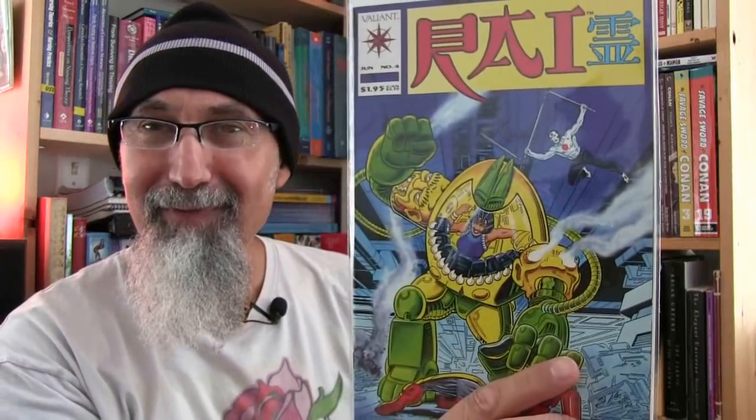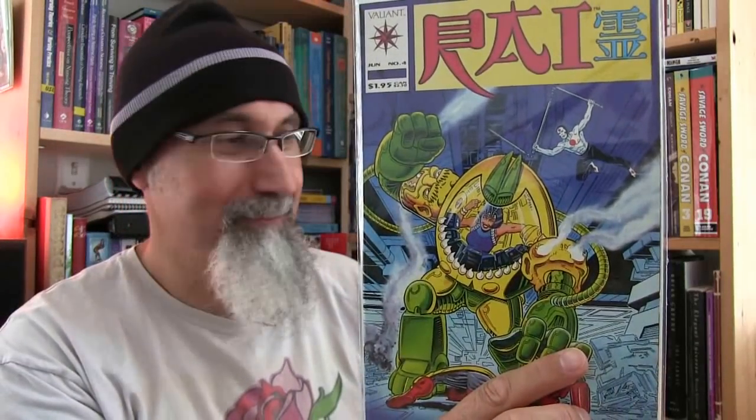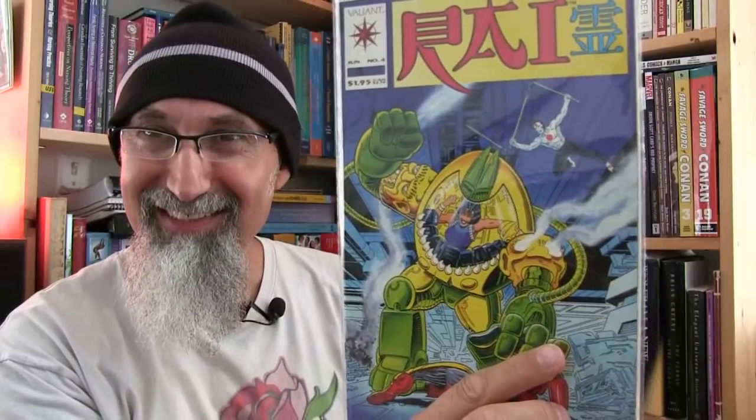Here's number 4. Beautiful cover. We've seen this one already. And here's number 5. I really, really like the cover of Rai number 5 as well. I think it's beautiful. Absolutely fantastic. Right. Nice, nice, nice.